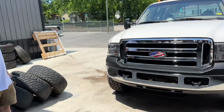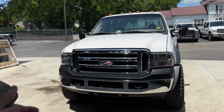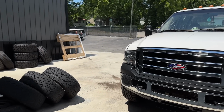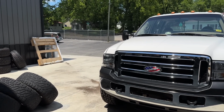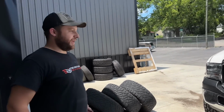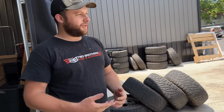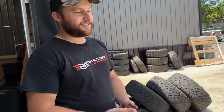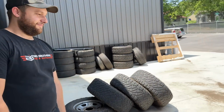Yeah, I think this is going to give somebody a really good start. You can leave it like it is when you get it, or there's just so many things you can do to one now. This thing being a 7.3, it's reliable, it's got the power, it'll do anything you want it to. Having a new transmission, there's nothing to worry about there. Now you got a brand new set of tires, a nice set of wheels, a few other things in the works. Dude, I think it's gonna be sick.